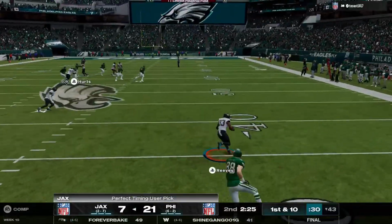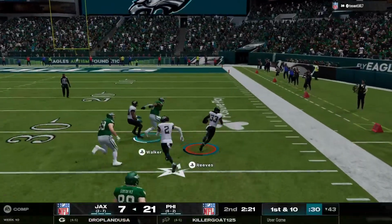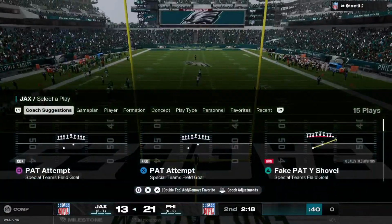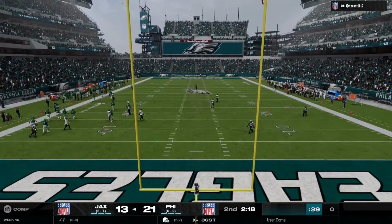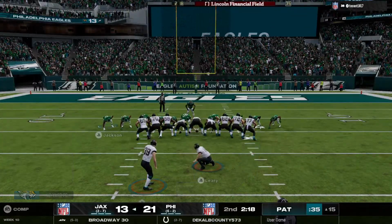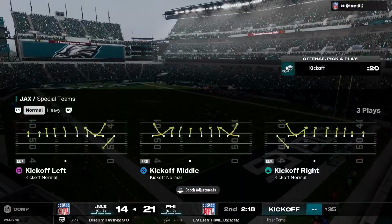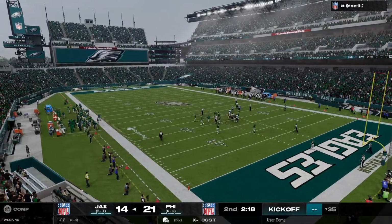And now this is intercepted. My goodness. Down the right sideline, and he will take this one home. It's a touchdown. Out comes the kicking team here for the extra point. It's up and good. This becomes a 21-14 ball game now.